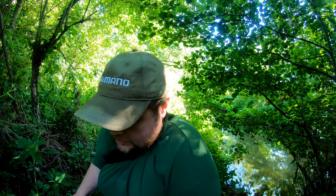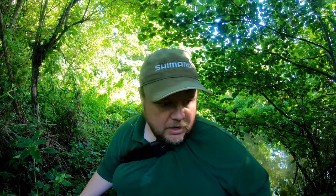Got with me some maggots to loose feed in and fish with, and a little bit of bread should I wish to use it, hoping that the pike don't gate crash the party like the last trip. I've also brought with me a keep net. Whether I use it or not remains to be seen, but we shall see. That's the sum of it.